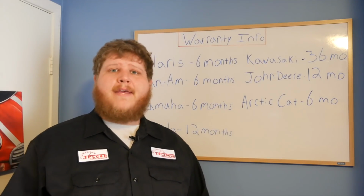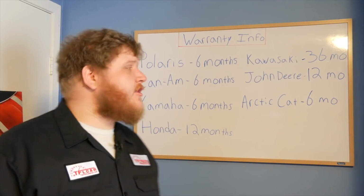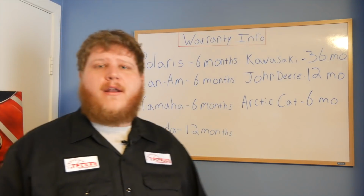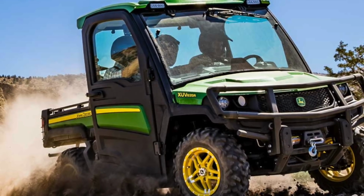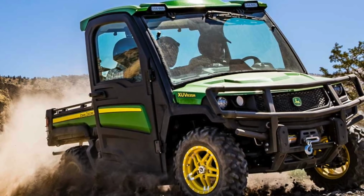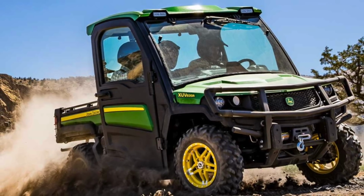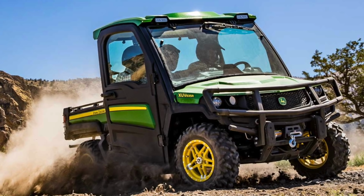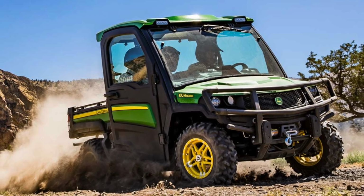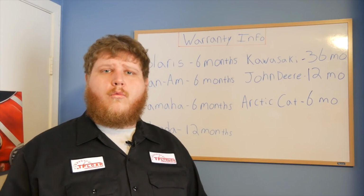Well, you think maybe the big agriculture company would be really strong on warranty, but they match Honda, offering a 12-month or 1-year limited warranty. There is an interesting stipulation here though. John Deere says that its side-by-side warranty lasts for 1 year or 1,000 hours, whichever one comes first. Now, the warranty from John Deere here is pretty standard like the rest. It covers defects in material or workmanship.